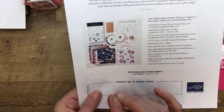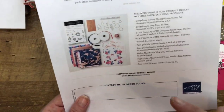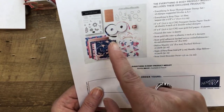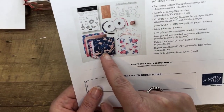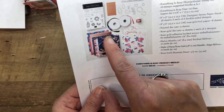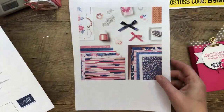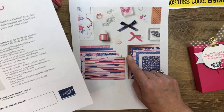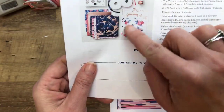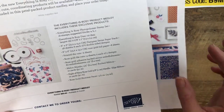It's coming out May 1st. It is only available for a limited time. They're saying through the 31st, but they are predicting that it will sell out before then. It includes the stamp set, the dies, the 6x6 Designer Series paper stack, 48 sheets, 6x6 sheets of rose gold foil paper. You know what? I'm going to show you this one because you can actually see better on here. 6x6 rose gold paper. It has printed die cuts, 2 sheets right there. Yeah, there they are right there. You can see them. This picture is so little, but this one's big. I don't know which one is better.